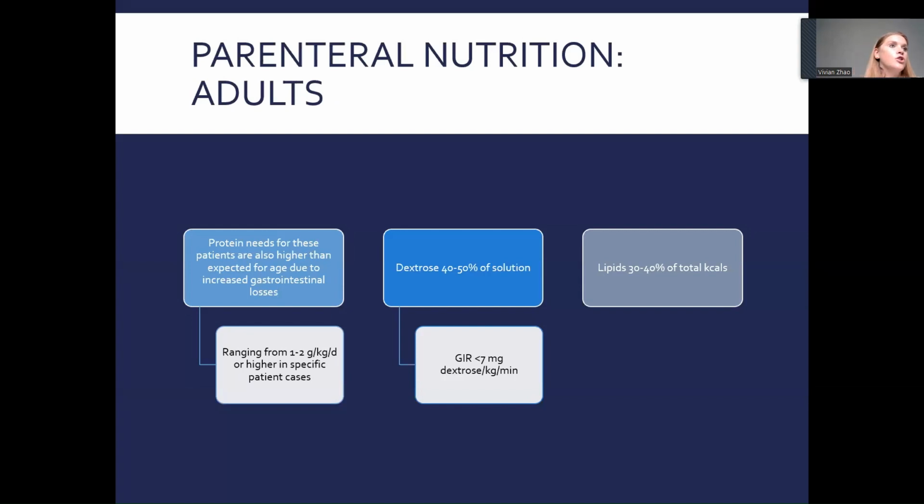So for your parenteral nutrition for your adult small bowel patients, again, they're going to require higher protein amounts because of their losses. So they're going to range anywhere from 1 to 2 grams per kilo or even higher. We've had patients that have needed 2.5 grams per kilo of protein, but as long as you're monitoring their labs and looking at the whole picture every week, or when you see them in clinic, just know that they do require higher amounts of protein. Dextrose, again, is going to be 40 to 50% of their calories, maintaining a GIR less than 7. And then lipids, again, are going to make up 30 to 40% of their total calories.